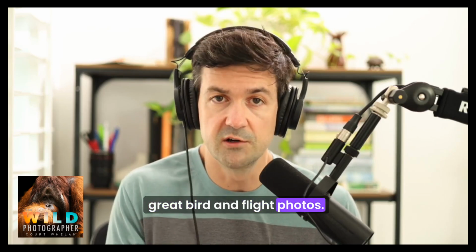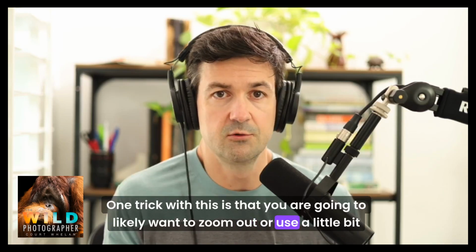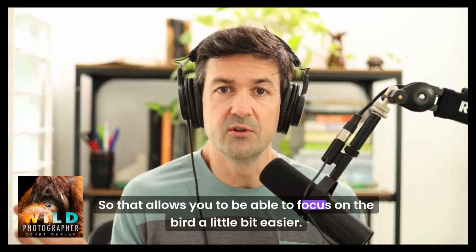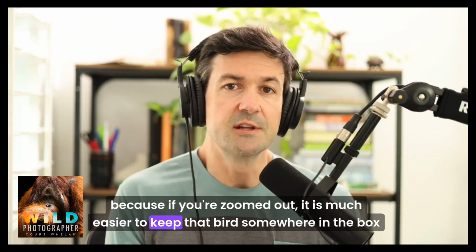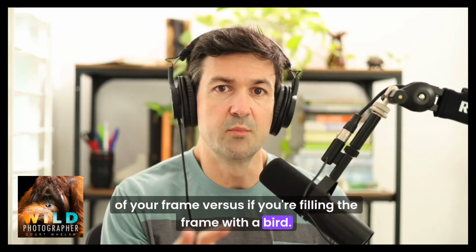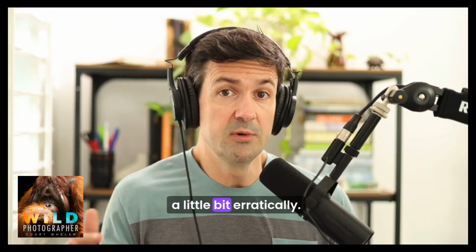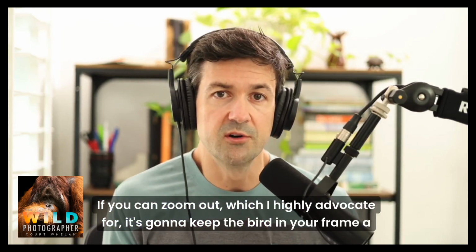One trick with this is that you are going to likely want to zoom out or use a little bit less telephoto than you might want in your ending photo, your result photo. So that allows you to be able to focus on the bird a little bit easier, because if you're zoomed out, it is much easier to keep that bird somewhere in the box of your frame versus if you're filling the frame with a bird at 500 millimeters, let's say, and moving across the sky. Who knows? It could be moving a little bit erratically. If you can zoom out, which I highly advocate for, it's going to keep the bird in your frame a lot easier.